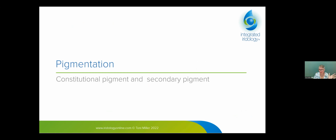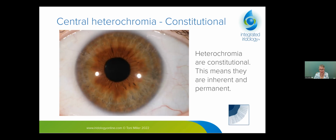And a big topic in iridology, of course, is pigmentation. Now, there are two types of pigmentation. We have constitutional pigment and we also have secondary pigment. So let's first of all look at some constitutional pigment, which includes heterochromia.